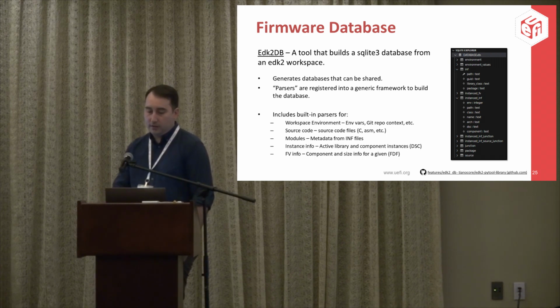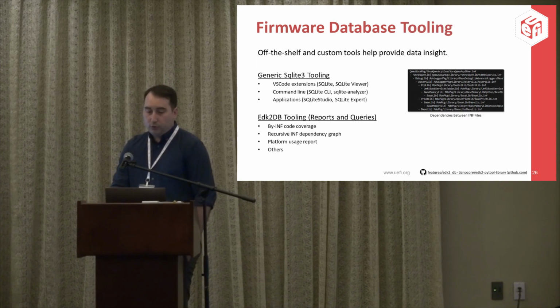There's an example over there showing a VS Code plugin of a database that was built up from an EDK2 workspace. And there's various parsers that we have that are listed here. But this is an area that, if this is helpful for you, for understanding what's in your platform or extracting information about your build, we'd be interested in talking about parsers that make sense and reporting capabilities that make sense here. You can use off-the-shelf tools with it, generic SQL-like tooling. We also have some report and querying capabilities that are shown here.